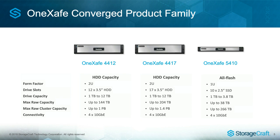And so the same software that we have runs across these different models, so you can actually pick and choose based upon the application requirements. Do you need capacity? Do you need performance? Do you need a blend? And you can determine how you want to do that. But in all cases, it's managed the same way.